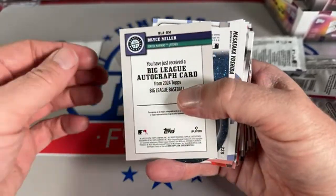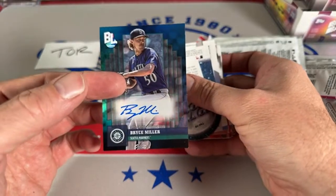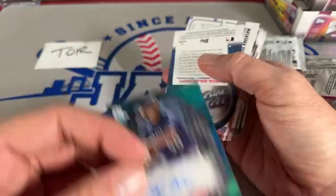And here we go. We've got one already. It is Bryce Miller for Seattle. That's for Tiffany Jordan. There's one autograph.